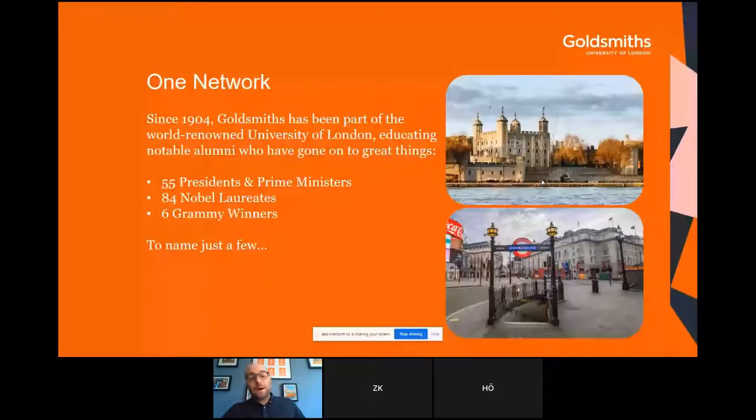Okay, final things to think about. So like I said earlier, we're part of the University of London. Obviously, I didn't explain it too well at the start, but being part of this means we're part of this amazing network. We've gone on to do some really amazing things. People that we've taught at the University of London have gone on to become presidents and prime ministers, 55 of them, in fact. We've taught 84 Nobel laureates and 6 Grammy winners, to name just a few.